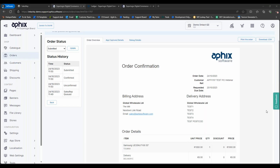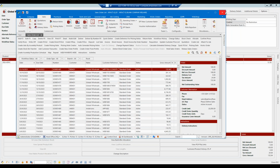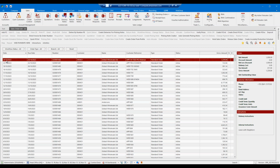Now, obviously this will differ from ERP system to ERP system slightly. Many of them are quite similar, but broadly this is what we'll do. So on Intact, for example, when I'm looking at the sales order screen, I just filtered by date there. I can see there's my order, 24th of the 10th, the due date of the 25th of the 10th. It creates the sales order number. There's my account, there's my PO.